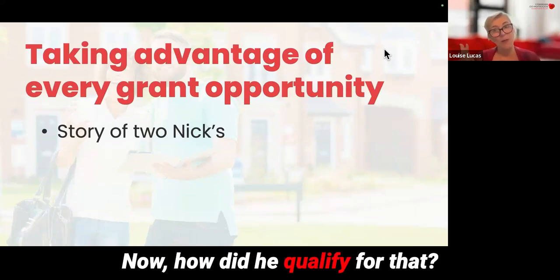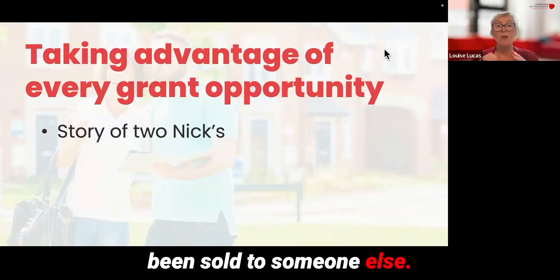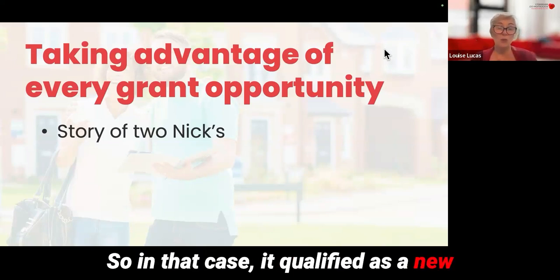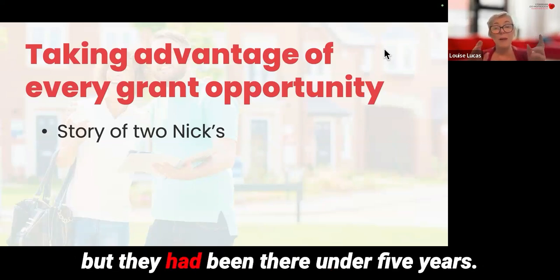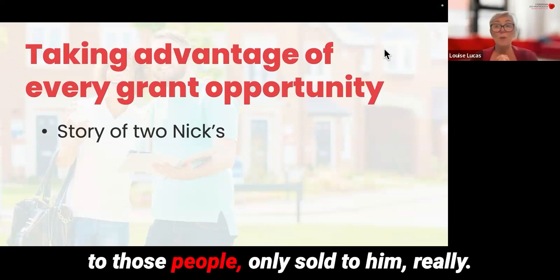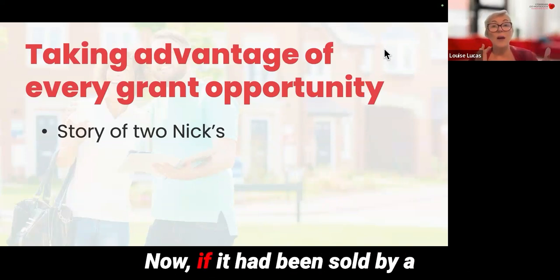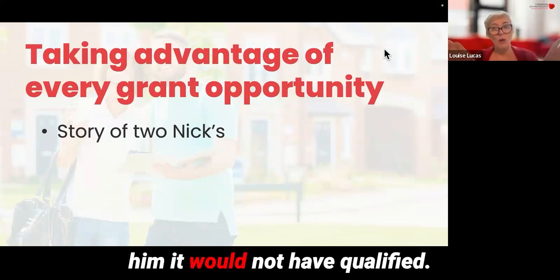Now, how did he qualify for that? The property had never been sold to someone else. The people who actually built it sold it to him. So in that case, it qualified as a new property, even though someone had actually owned the property and lived in it, but they had been there under 5 years. So this was a property that was technically new because it was only sold to those people who had built it, and then to him. Now, if it had been sold by a developer to them and then to him, it would not have qualified.